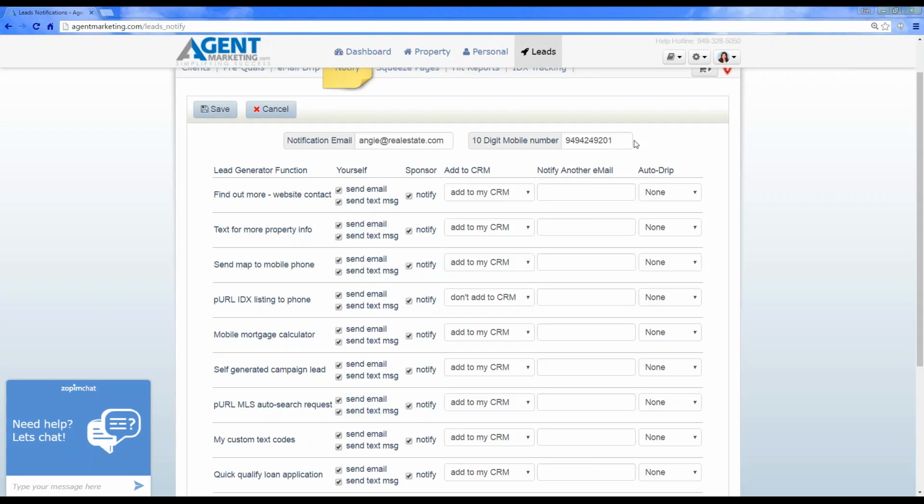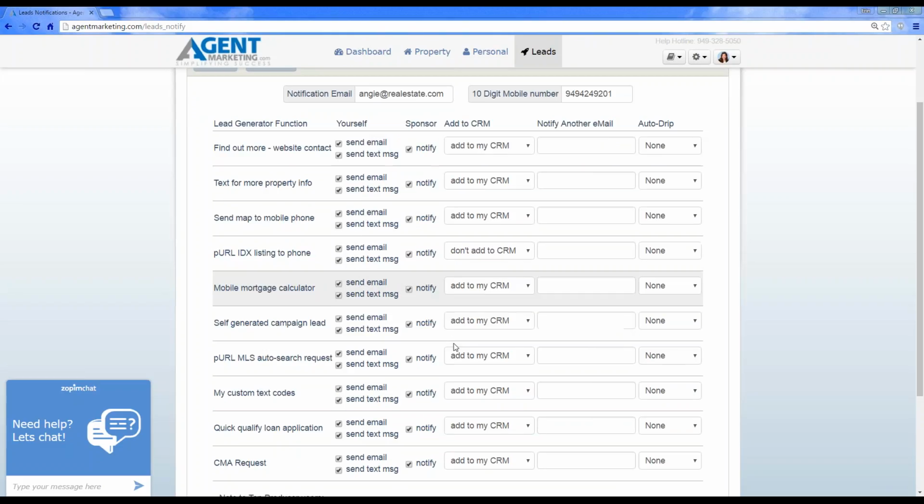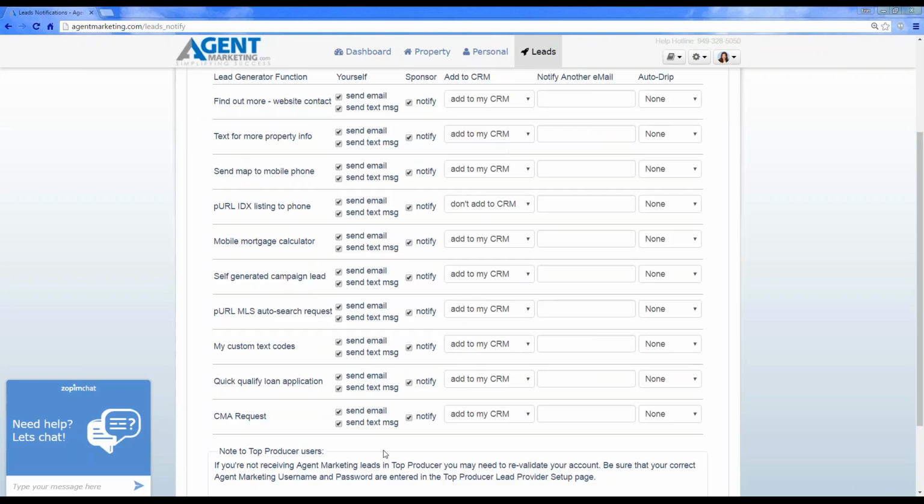So really just double check, make sure everything's spelled correctly, make sure your cell phone number is in here and not your office, because that's really important. We want to make sure that you are getting all leads coming in. And then you also have an option to select email or text for all of the different types of leads that we create for you.